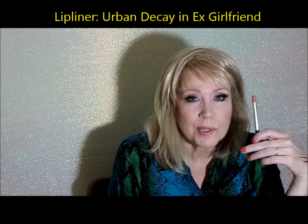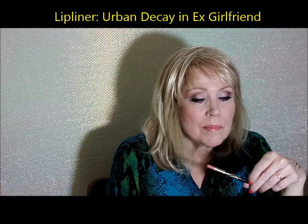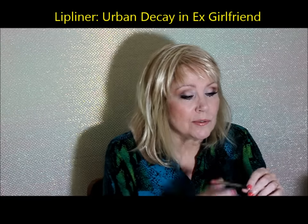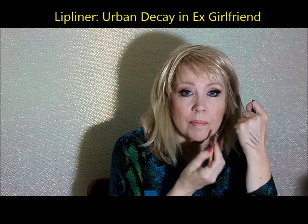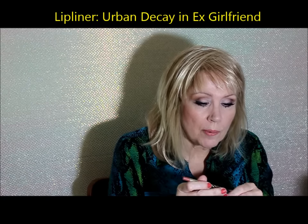So on to lips. I have several different lip liners from different brands, but the one that I always keep going to is this one. This is Urban Decay's Ex-Girlfriend, it's called. It is from the Gwen Stefani line. It is a perfect color for my lips. It stays on quite well. It goes on smoothly. It's very opaque, and I love it. I hope they put it in their permanent line.